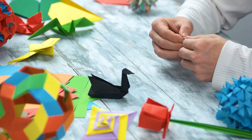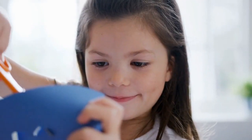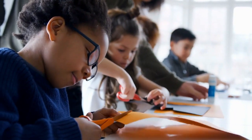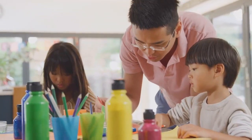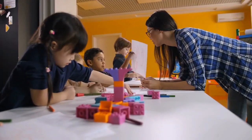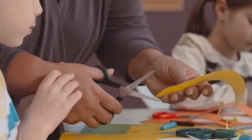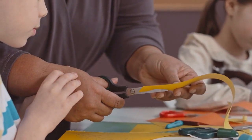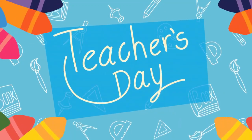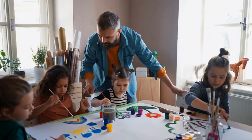Introduction. Crafting is a delightful way for children to explore their creativity, develop essential skills, and have fun. Engaging in crafts helps kids improve their fine motor skills, problem-solving abilities, and imaginative thinking. In this video, we present the top 10 fun and educational crafts for kids. These crafts are designed to entertain, educate, and inspire young minds, making them perfect for parents, teachers, and caregivers seeking meaningful and enjoyable activities for children.